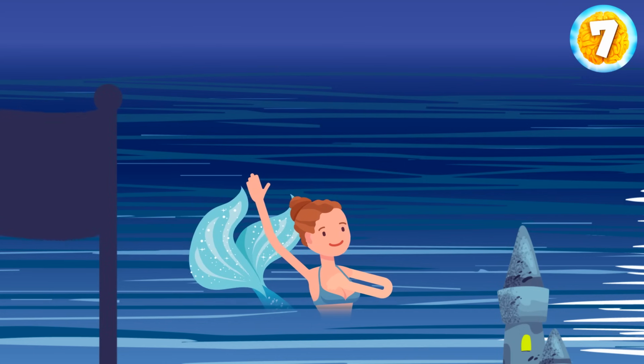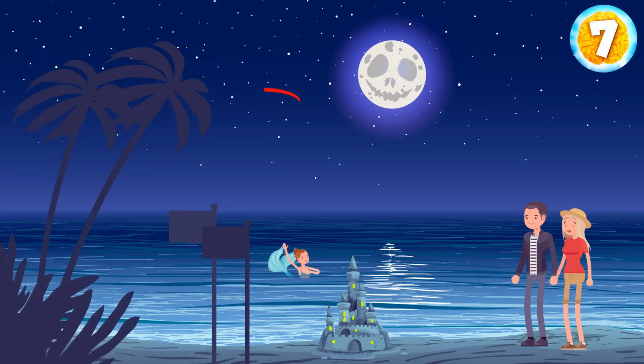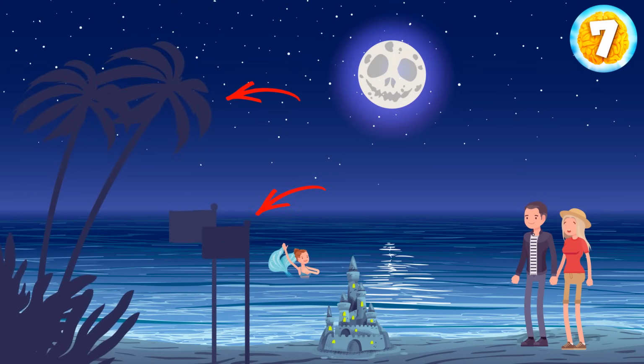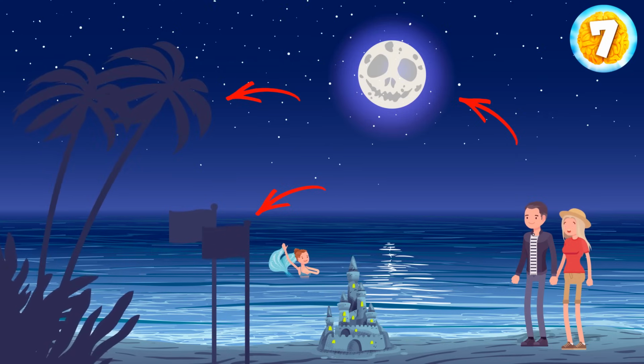A mermaid is hiding in the waves. This sandcastle has electric lighting. Tree branches flutter in the wind to the right, but the flags to the left. And finally, the moon has a creepy face.